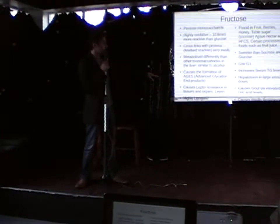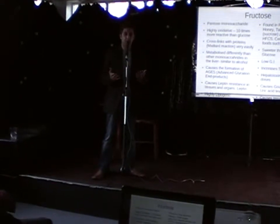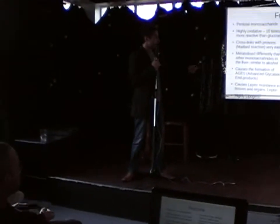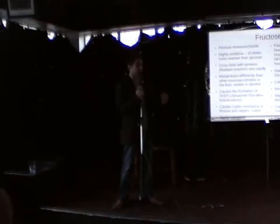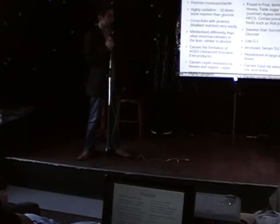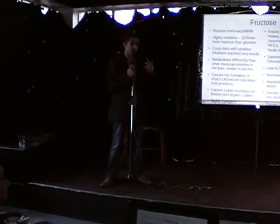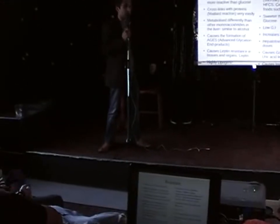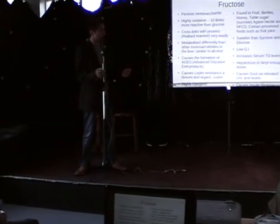Now, it causes leptin resistance in tissues and organs as well. Now, leptin is a hormone that regulates your body's weight. It's a feedback mechanism, but essentially, people with very low leptin tend to be anorexic, things like that. It plays a very strong function in our ability to feel full. It comes from your fat cells, goes to your brain and says, "Can you stop eating, please?" And it's highly lipogenic. You probably can't see it there. Lipogenic means fat creating. So if you want to get morbidly obese, nice and quick, eat lots of fructose.